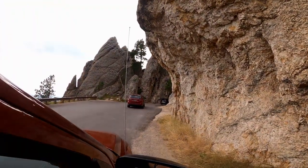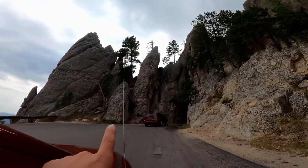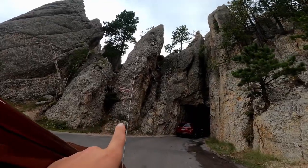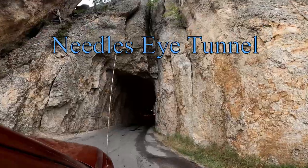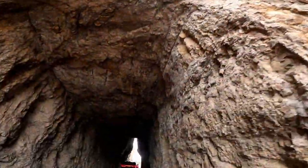Looks like we're going now. A little bit of a wait, but oh well. Sign's right there on the side, if you can see it. Needles Eye Tunnel. And we're squeezing her, boys. We're squeezing her.